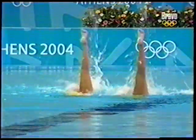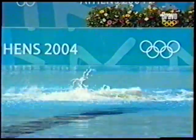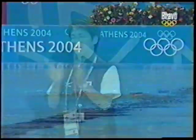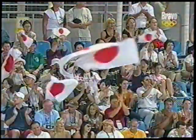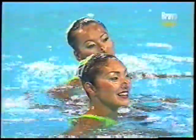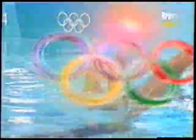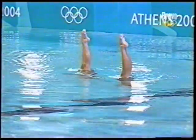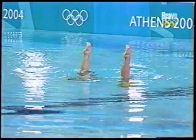Into the final seconds. It's hard to synchronize those fast movements, especially at the end of the routine. I think they did an excellent job. I think it could go either way between Russia and Japan. Well, while we await the scores, Russia's still at the top of the list. These scores tonight count for 50% of the total. The freestyle will come tomorrow.